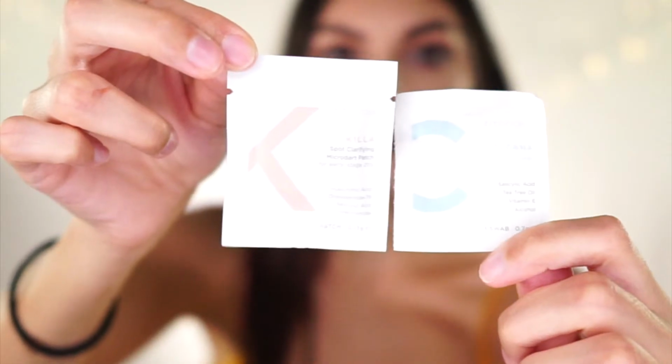So Zipstika is cool because they come first with this little swab and then they come with the actual microdart patch.